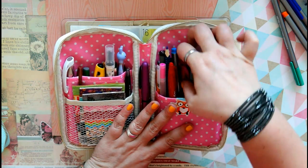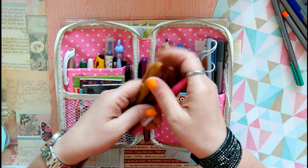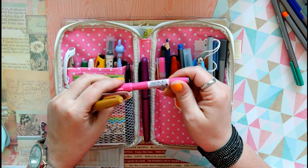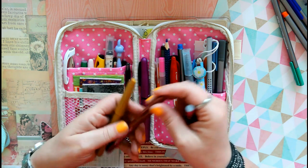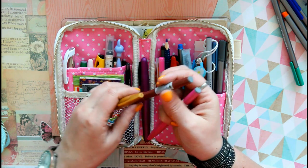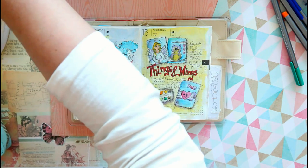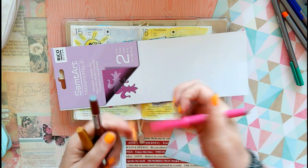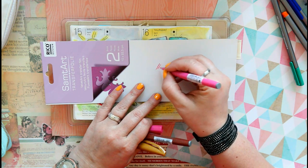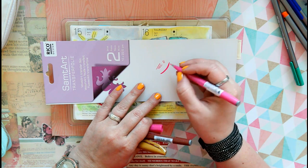Those are these ones, and I got them from Gerstica, which is a large art supply shop in Germany, and those are the Touch markers by Pentel. And what I really love about them is that they have a beautiful brush tip, so you can really do very fine detailed lines with them, but also bold lines.